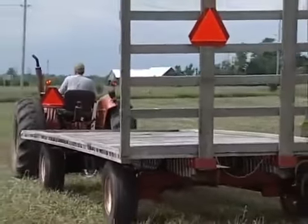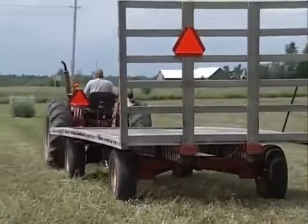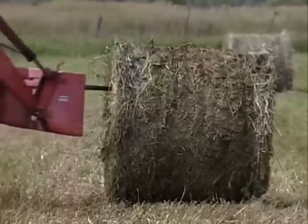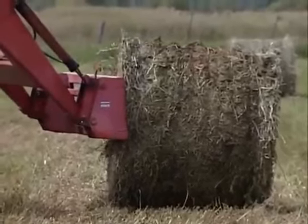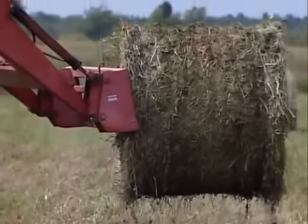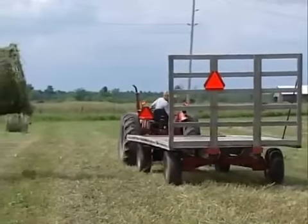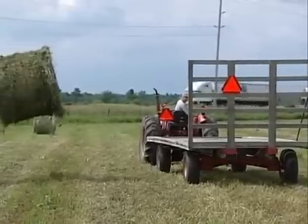Hey, wagon! What? You're a hay wagon! It's a joke! Oh, okay. Come on, Slim! Just a little humor to brighten your day!